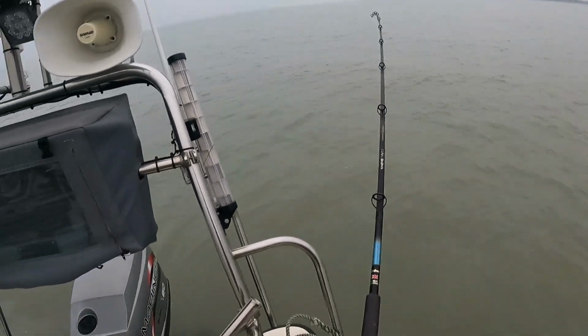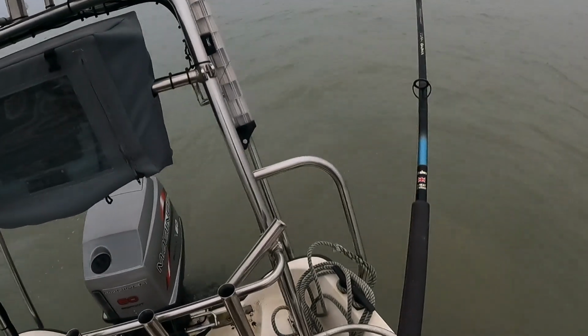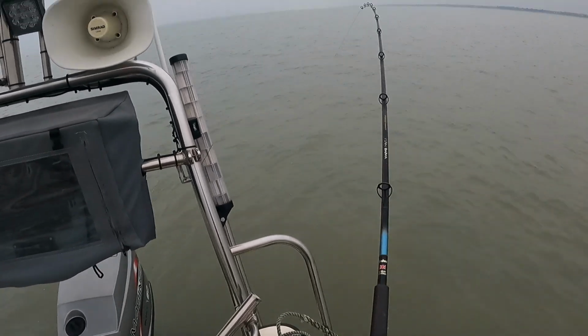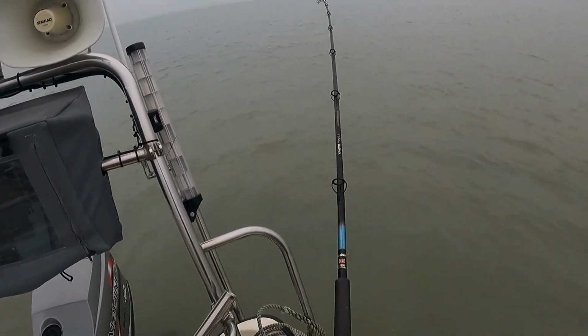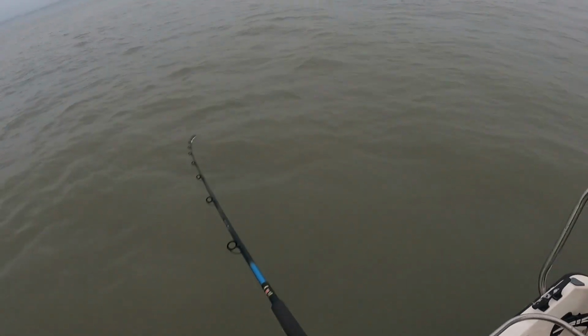I'm very surprised I haven't seen any whiting yet. I haven't really had any whiting rattles, which is a bit weird, considering last week I was fishing.